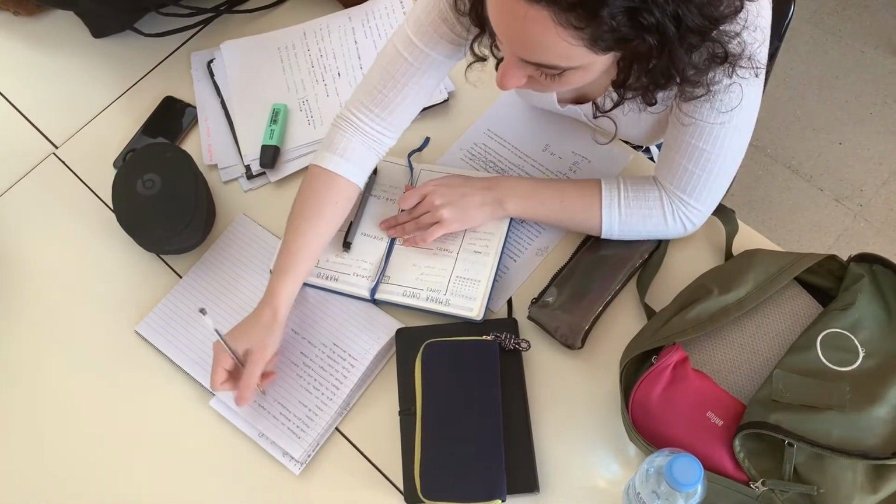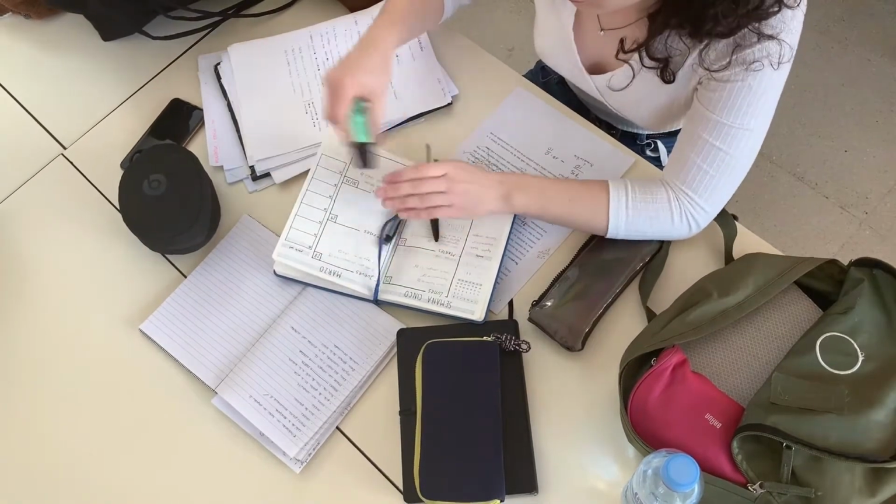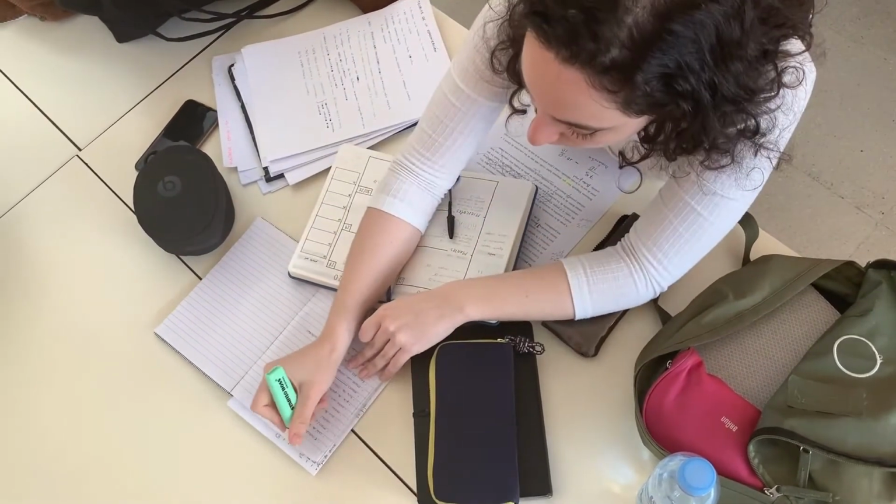Tip number 1. Before you go to bed, keep your textbooks and notes out on your desk, ready for you to go when you wake up in the morning. This just makes it harder to ignore, and it also removes the obstacle of having to set up your study space each time. So it's almost a way to trick your brain into doing your work sooner.